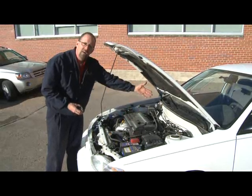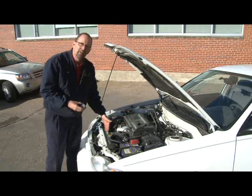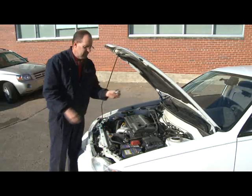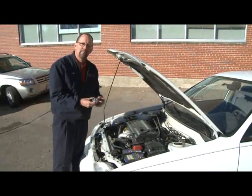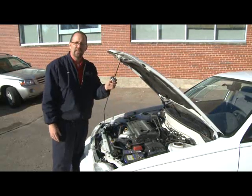After the engine and the car are warmed up, the thermostat opens up and allows the antifreeze to come out here to the radiator and cool the engine down a little bit. If this is stuck open all the time, then the engine will never warm up. So if you've got that issue going on, get the thermostat replaced and you should have good heat.